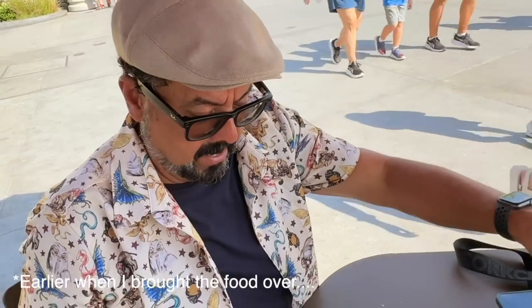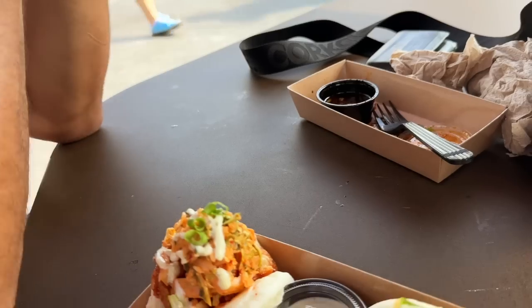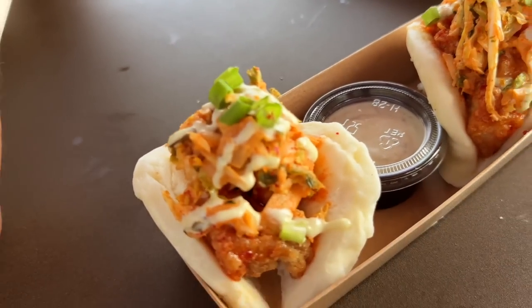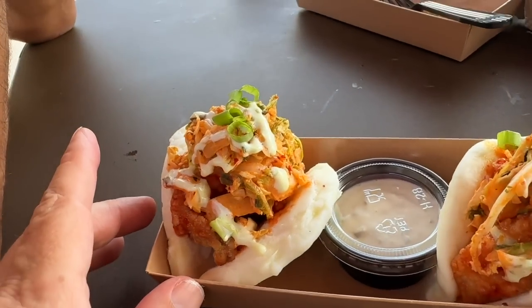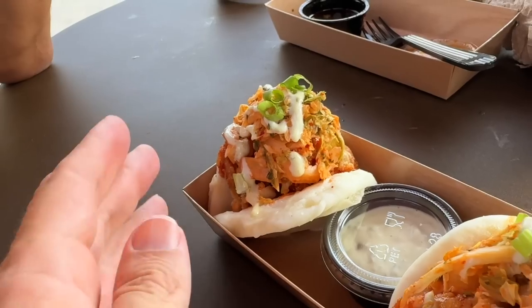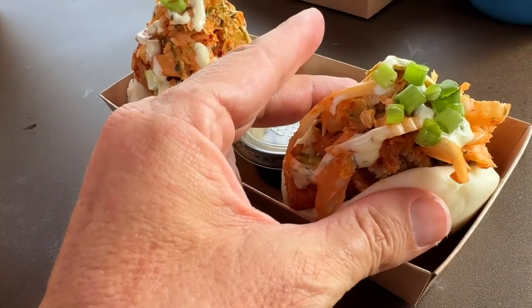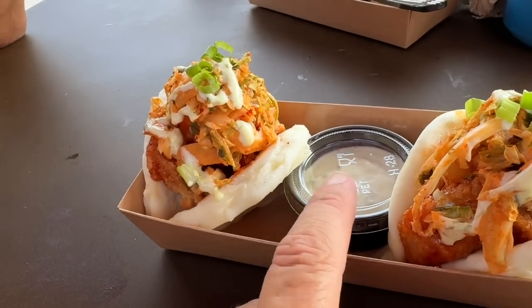Oh. Right? Yes. Does that not look really good? Yeah, I was very excited. Very good. So these are these beautiful guys. These are really good looking, no doubt. Very good looking. So pretty, abundant, overflowing. The bao appears to be pillowy and just so nice. Got this lovely, nice, cool sauce.